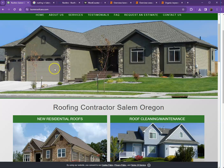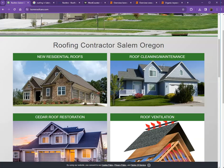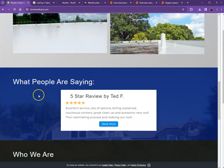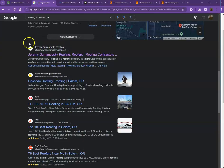All right, so just to wrap things up, the things that we can definitely do to improve your rankings would be the amount of content or words on your homepage, and next would be adding more keywords to it. And once we are able to do that, we can definitely rank you higher in the Google results.